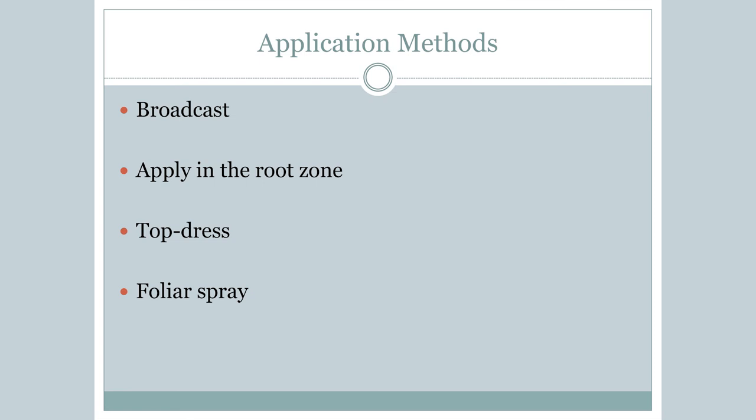Okay? Now, you can apply vermicast anytime. It doesn't matter whether it's at soil preparation, whether it's at planting, whether you top dress, whether it's after you've harvested, doesn't matter. Because you're not applying it to the plant, you're improving your soil. So if you've planted, you can take vermicast and you can put it on the plants. And that, to me, and I'll tell you why.